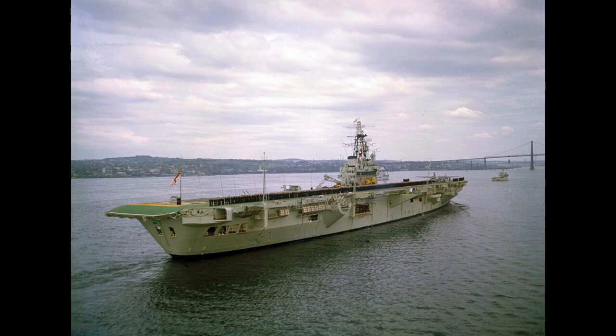Bonnie had just come out of an extensive midlife overhaul, and the ship had proven capable of operating Skyhawks. Instead, a couple years after her refit, the ship was gone. And to this day, the Canadian Navy has never operated another aircraft carrier of any sort.